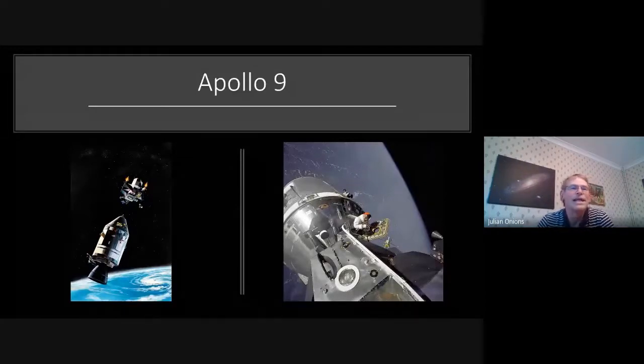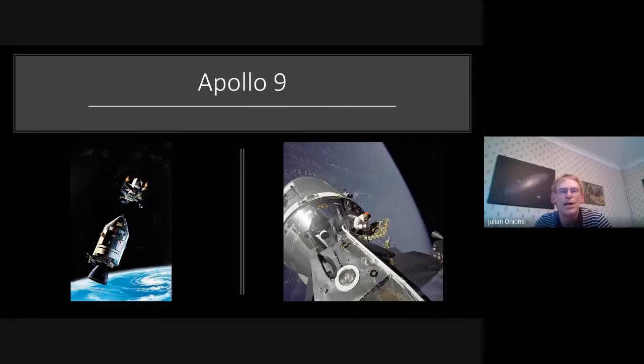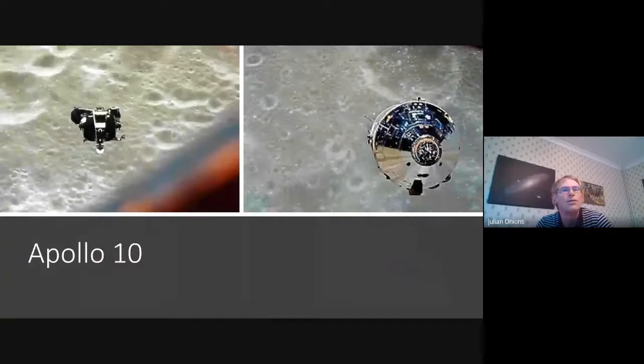So that's Apollo 9. They checked out that they could do the docking, retrieve the lunar module, do whatever was necessary, all within low Earth orbit, and then return. Followed by Apollo 10. So this was the second group of astronauts to see the far side of the moon. They went off to the moon with the command module and a lunar module. And this was a full dress rehearsal, obviously, for Apollo 11.